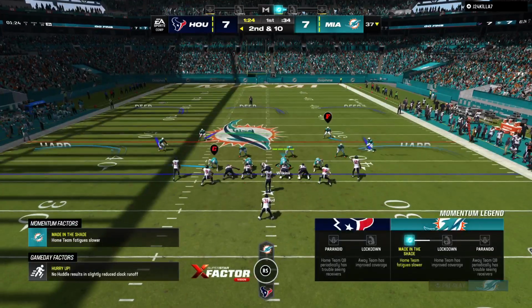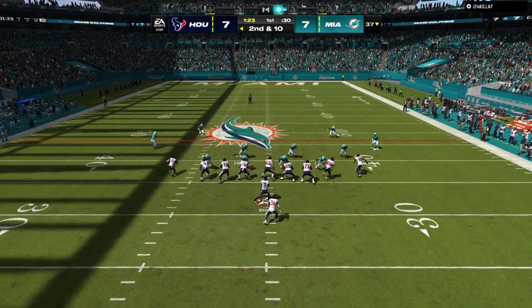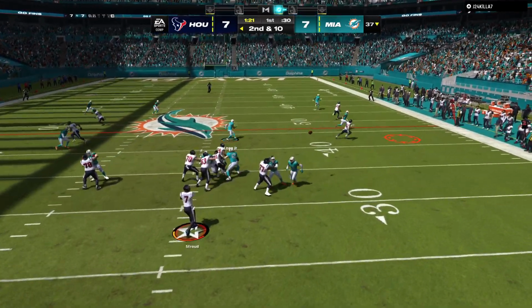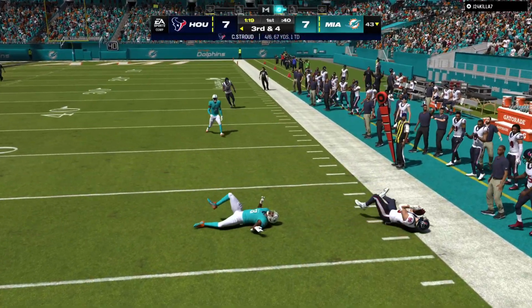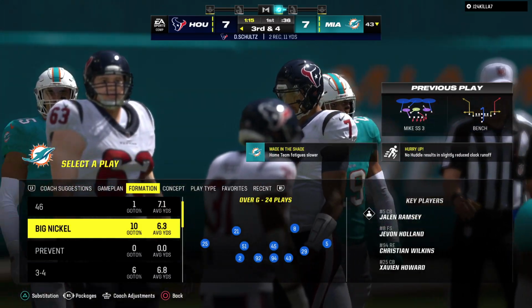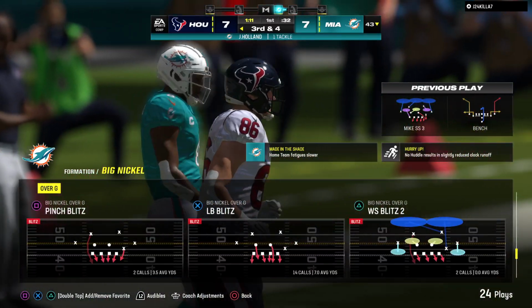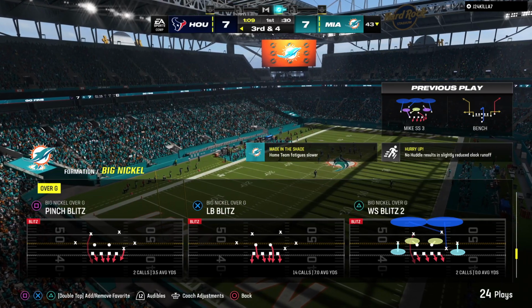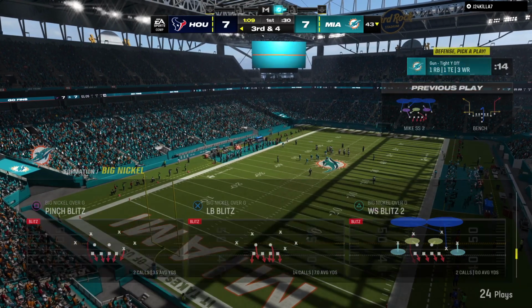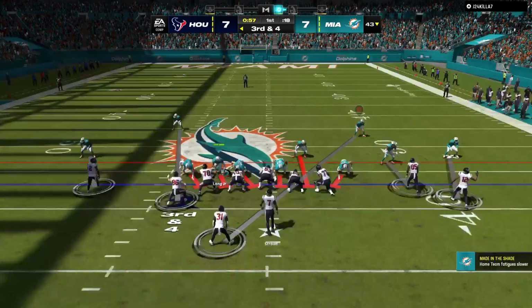So after the incompletion on first, now 2nd and 10. Back to throw. Here's Stroud. Catch is made. It's Schultz on the out route. And a 6-yard gain gets him right around the 43. Let's not quibble about the gain there on 2nd down. That was a positive play because that was a take-what-you-can-get situation. Got out to the tight end. Now it gives him a much better opportunity to convert on 3rd down.